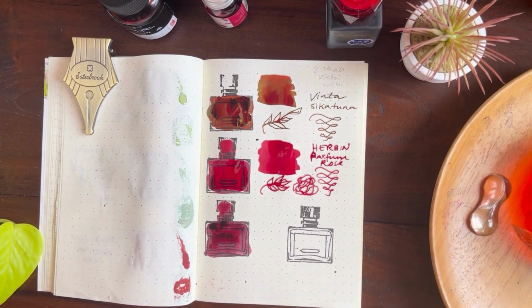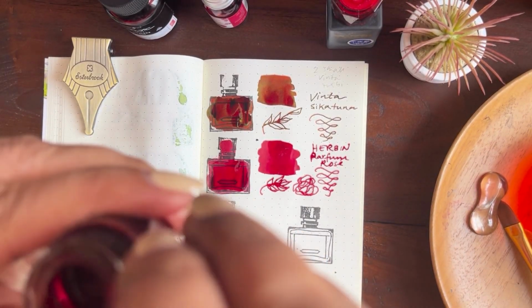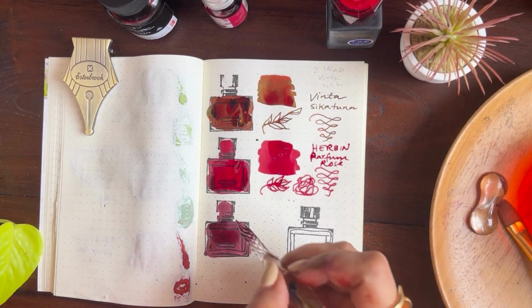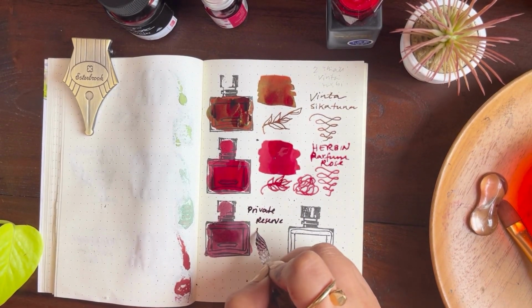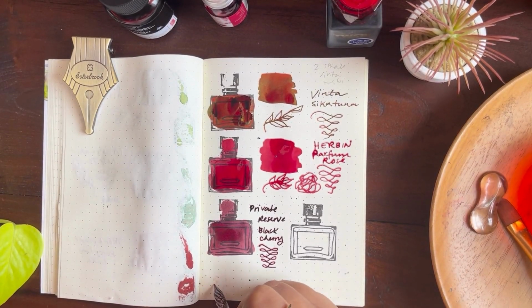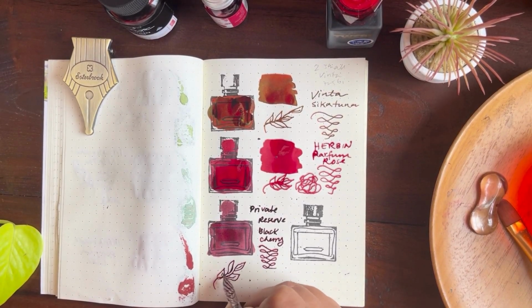So I also like wines, guys. Chilean and Spanish, and Argentinian wines I love. So if you're watching and you like wines, and I close it and it's very difficult to open. Anyway, okay, it's open. Let us write it. Private Reserve Blackcherry. It's the deep burgundy, because the seller knows that I like this kind of shade. So yeah.